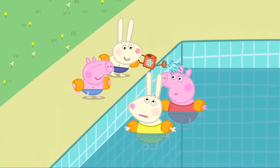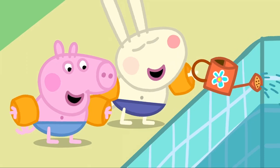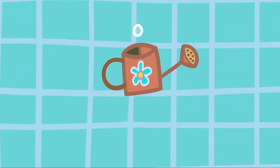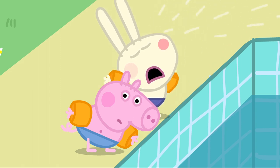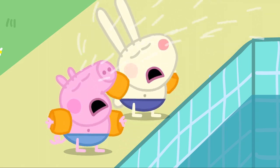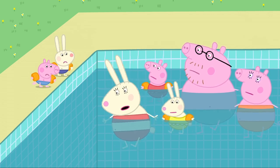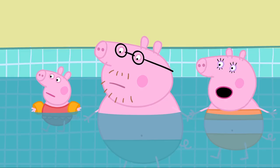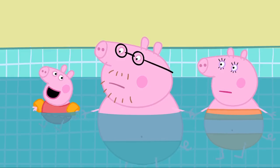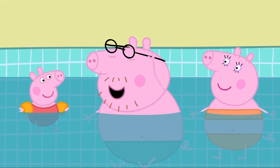Oh. Richard has a toy watering can. Stop it, Richard. Oh, dear. Richard has dropped his watering can into the pool. Mummy! Sorry, Richard. I can't reach. It's too far down. Mummy! I can't swim underwater. Even I can't swim underwater. Hmm. Please hold my glasses, Mummy Pig.